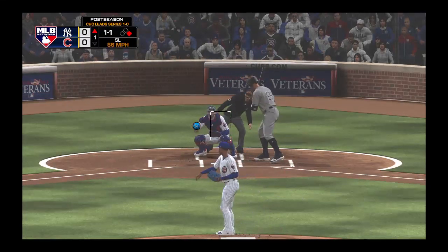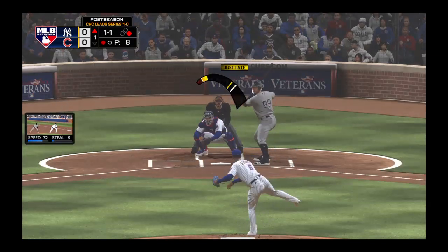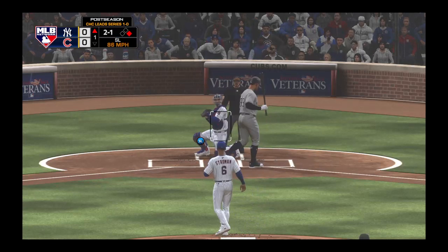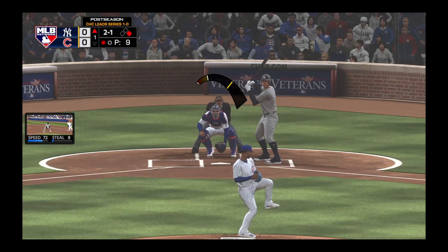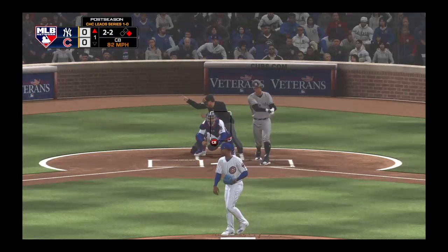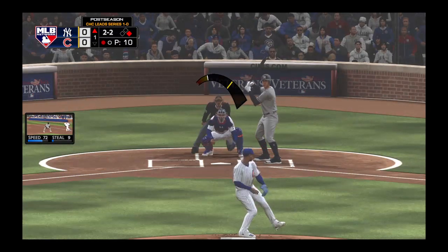Judge, a California-born ball player. He was a first-round pick back in the draft of 2013. Yeah, Matty, you cannot miss on your first-rounder, and they didn't with this guy. He has turned himself into an absolute superstar. Had a good cut there, but he can't time the breaking ball. That evens us at 2-2.